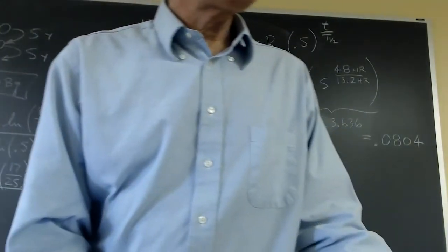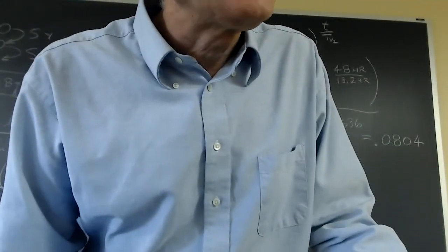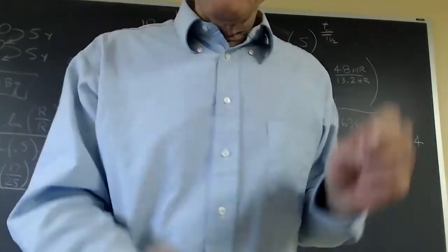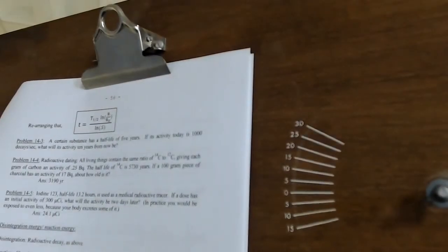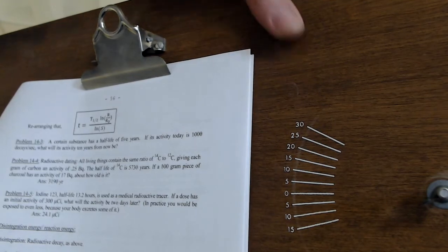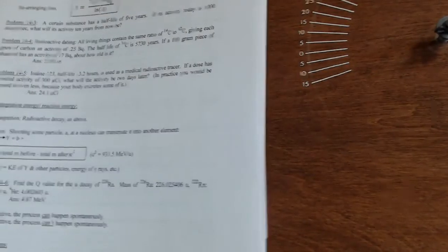Next thing down the page, reaction energy, disintegration energy. This is the same sort of thing as the binding energy that I talked about earlier. The only difference is previously I was talking about a spontaneous radioactive decay.